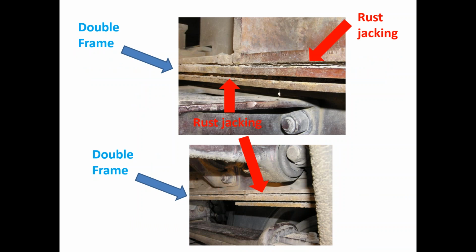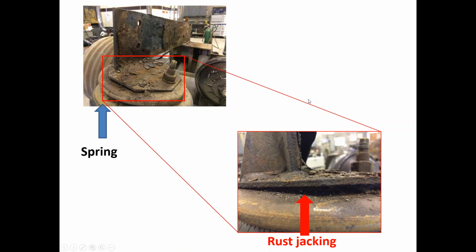For instance, a recent field trip we had to a trucking company in Butte, Montana. You see this phenomenon known as rust jacking, a form of corrosion fatigue. Because of the design, this is a double frame, and the corrosion product, or the rust in this case, is stuck in the middle. Because of the expansion of the corrosion product, you get this so-called rust jacking, basically the cyclic mechanical stress induced by this rusting process, and that makes the situation much worse.